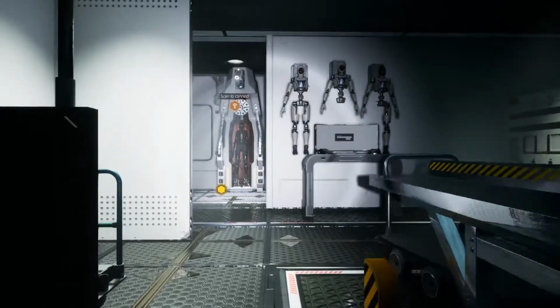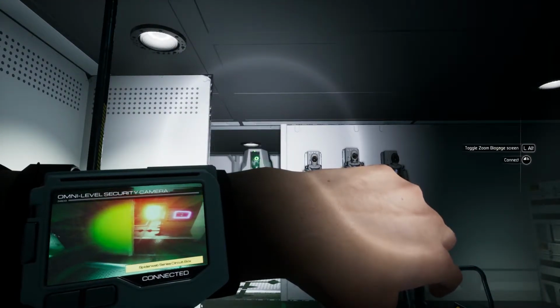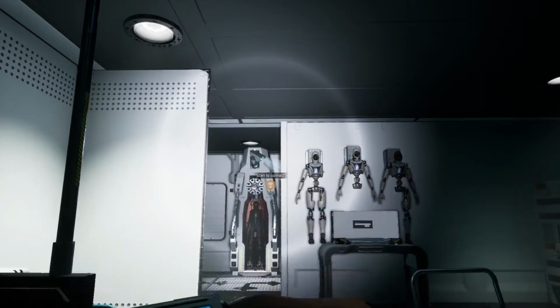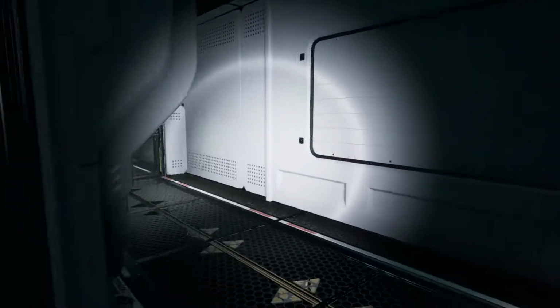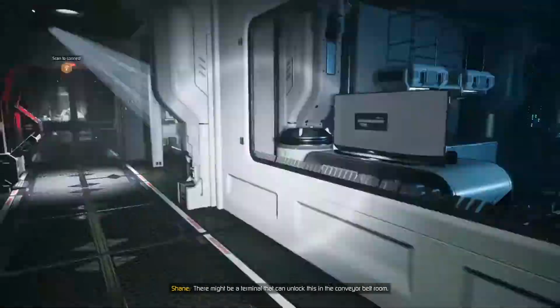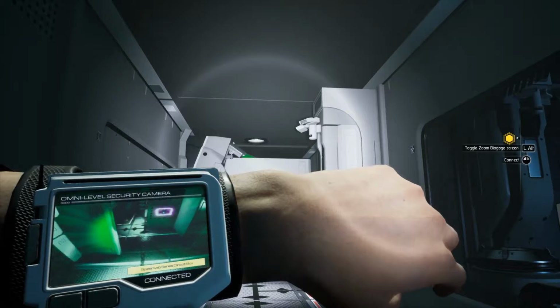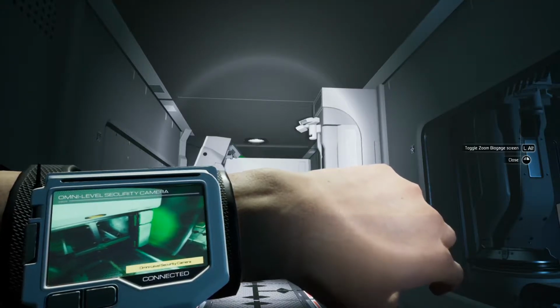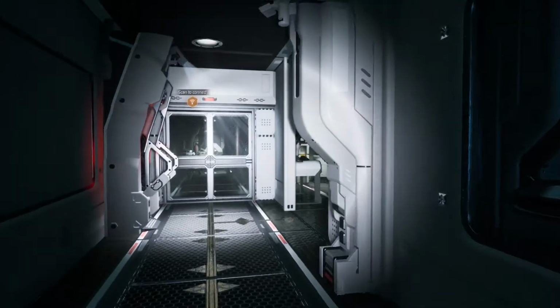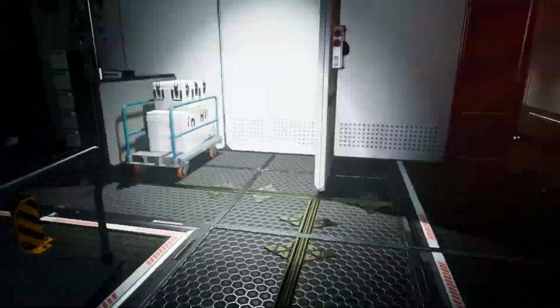Okay. Boop. Oh, and run. There might be a terminal that can unlock this in the conveyor belt room. Oh, now you're telling me. Oh, Jesus. Yeah, in the conveyor belt room. Uh-huh. Oh, there is a computer.